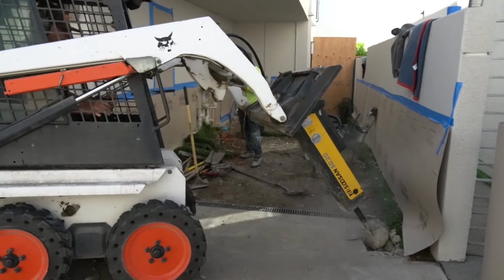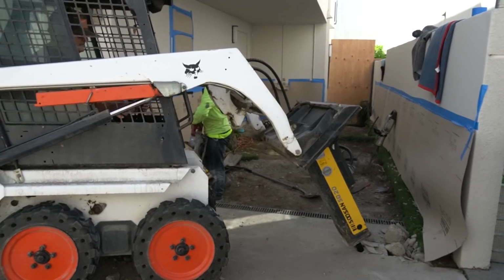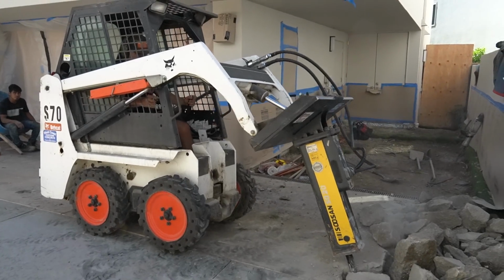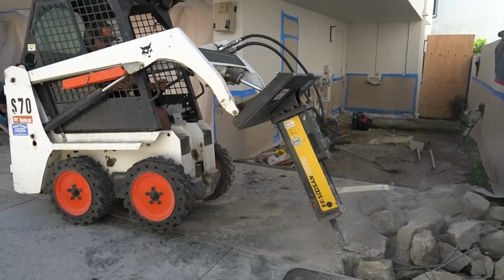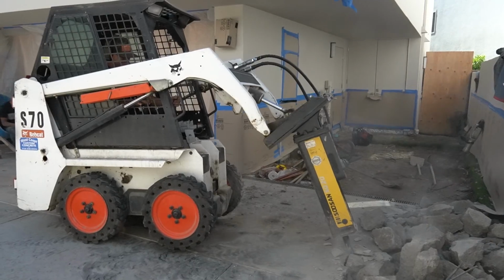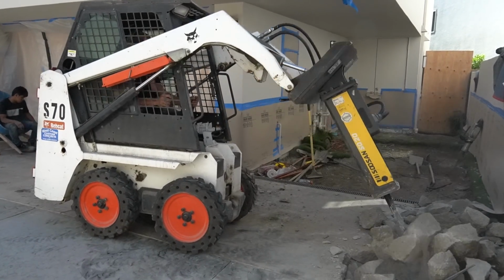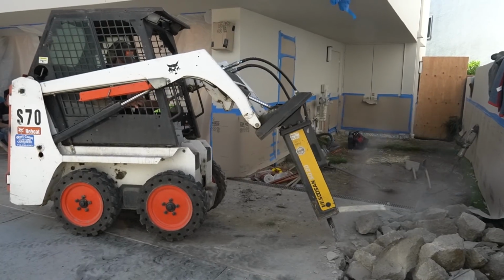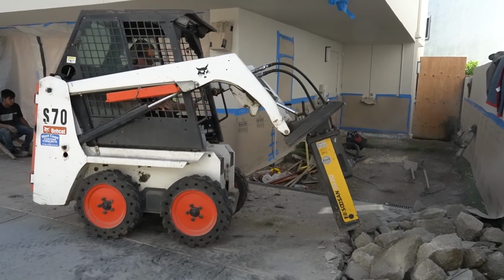And you just have to be really careful. You see the roof line right there? If I had a bigger tractor and I was lifting the arms up and clipped one of the corners of that wall, you would have to re-stucco and paint the whole side, and it's two to three stories up. It'd be about $30,000 or $40,000 to re-stucco and paint that side. So I brought a little tractor for a lot of reasons.